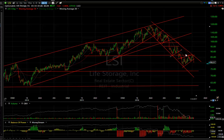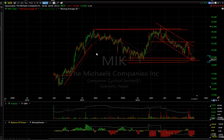Life Storage, breaking a key bear flag today, on its way lower it appears. My target, 74. MIK continues to look lower. It better not break this zone, because if it does, this thing could be headed down towards 17 quickly.